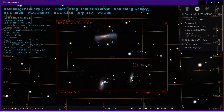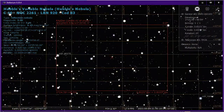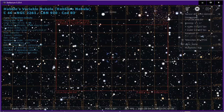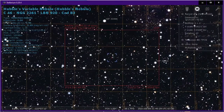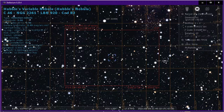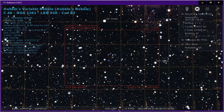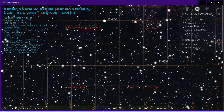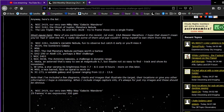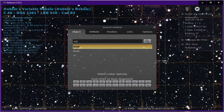Uh-oh. Well, let's see if it's still up. NGC 2261. Ugh. 20 degrees. Yeah, I'm not even going to bother with that one. That one's already gone. It's a very small one anyway. But yeah, 20 degrees is going to be too low for me. It's going to be in a building. So we will just skip to 104. And 104.